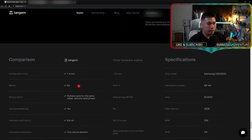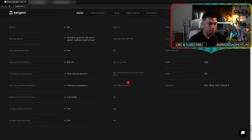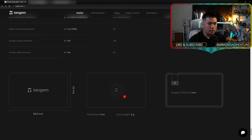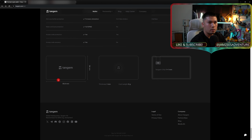All right, scrolling down a little bit more, if you want to do some comparison with Tangem and other hardware wallets, I don't know how much bias is in these comparisons, but for those who do have other hardware wallets, you can take a peek and see if this is something you would like to move to. I'm not going to go over all of this. Is this the size of the card? If I zoom out to normal, yeah, that's about the size of the card. In real life, it's like the size of a debit card, I'm pretty sure.